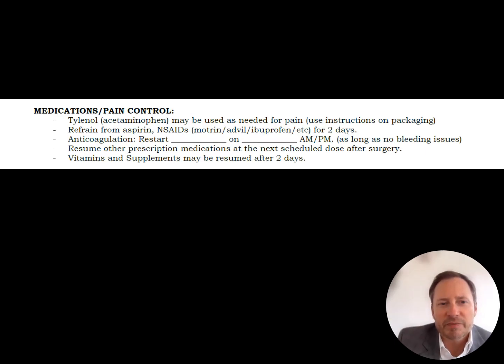Regarding medications and pain control, luckily these types of surgeries tend not to be very painful, so most of the time pain is well controlled with Tylenol and the ice packs. We recommend using Tylenol or acetaminophen as needed for pain, and you can reference the instructions on the packaging. I do not want you to use aspirin, NSAIDs such as Motrin, Advil, ibuprofen, etc. for the first 2 days because this can increase the risk of bleeding and bruising.